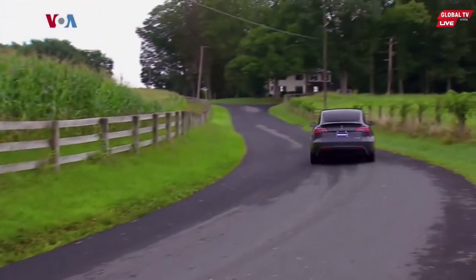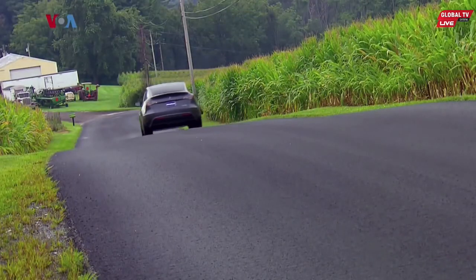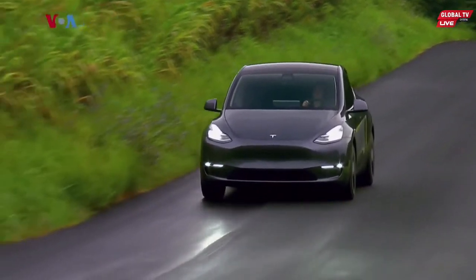The best thing I like about the Tesla is the fact that it is so smooth. There's no vibration, and when you go, it's fast, and it's stable. It just feels like it's planted to the ground, and I just love that safety feeling of that.